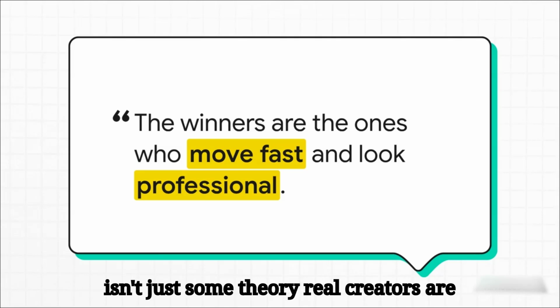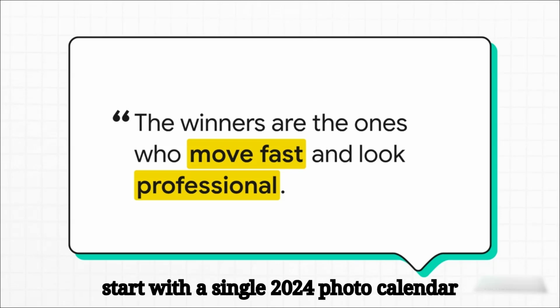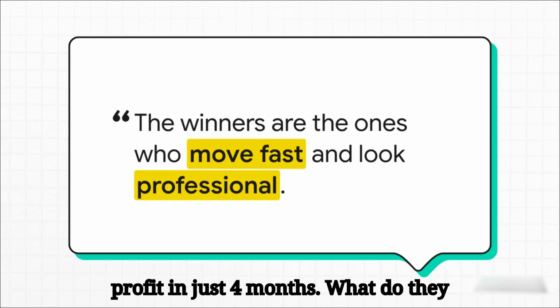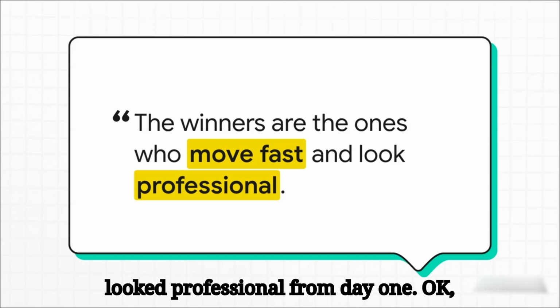And listen, this isn't just some theory. Real creators are already cashing in. We saw one person start with a single 2024 photo calendar, and it became a total holiday sellout. Another pulled in an incredible $48,000 in profit in just 4 months. What did they have in common? They moved fast, and they looked professional from day one.